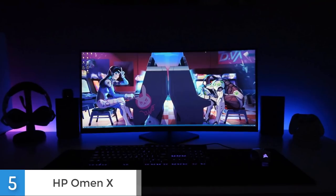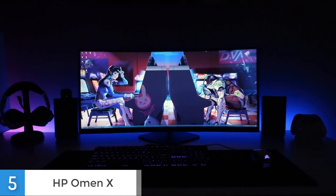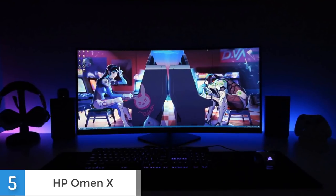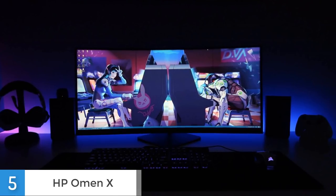If you love to play games, then this monitor will elevate your gaming experience to a whole new level. Thanks to its resolution of 3440x1440, you will have a jaw-dropping visual representation, deeper blacks and outstandingly rich colors.